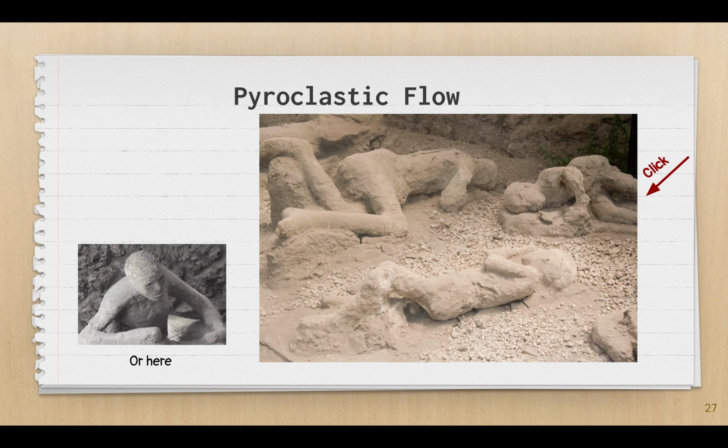So pyroclastic flow. If you've heard of Pompeii in Italy, that is a pyroclastic flow. What happened to them was this tephra is now no longer going up, it's coming down, and it can go down the mountainside faster than a car, 50, 60 miles an hour. You can't outrun a hot pyroclastic flow. And if it comes over you, you are going to die instantly.